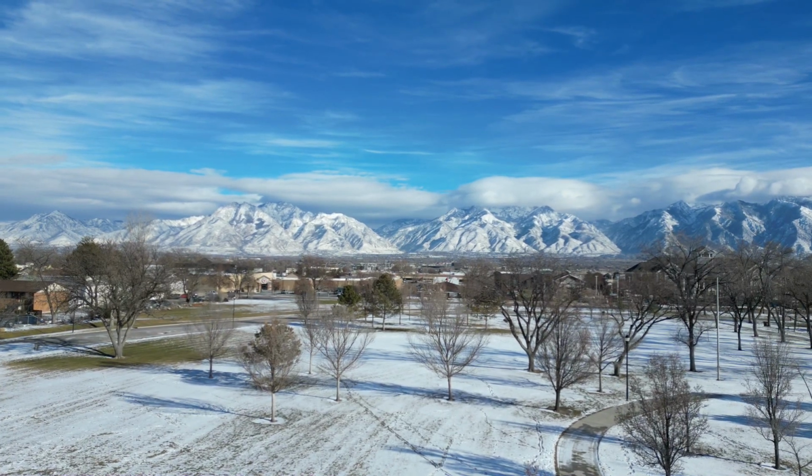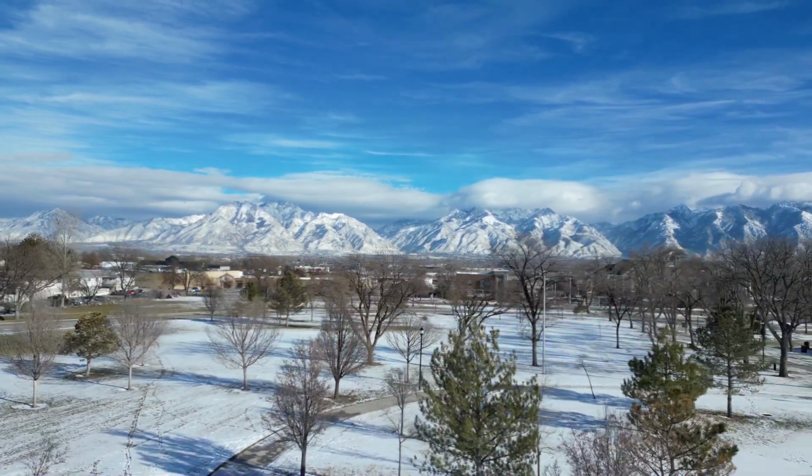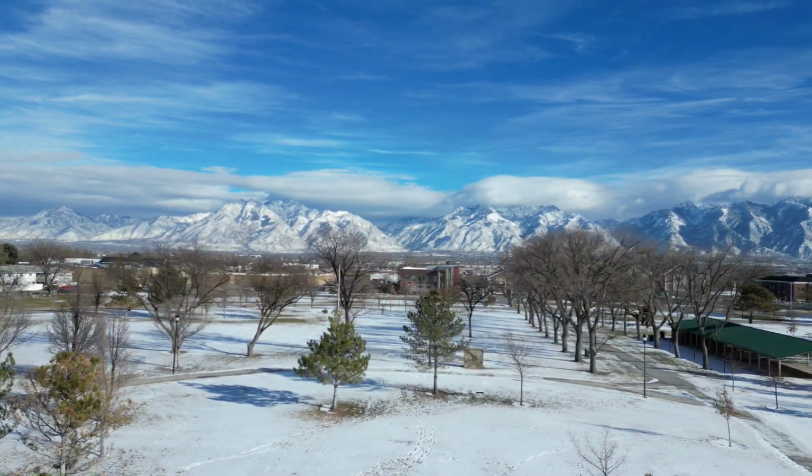One of the things that people also don't realize is that the east side of Salt Lake County spans from downtown Salt Lake City all the way down to the Draper area. There are a lot of cities within that span that are part of the east side of Salt Lake County. You have the Sugar House area up further north. We have Murray, Cottonwood Heights, Holladay, Sandy, and then Draper. So we have a lot of these bigger cities that are part of the east side of the valley.